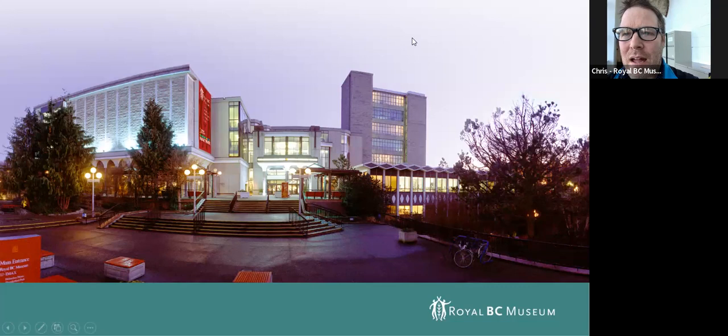And within this building, you'll see to the right there's this big tower. That's the collection tower. That's where I am right now. And to the left is the galleries, and then in the middle is the lobby. So we're going to take away the slides right now. I said I was in the tower, so I'm going to show you what it looks like from the other direction.